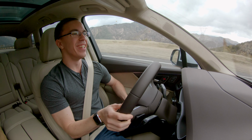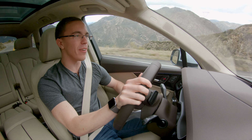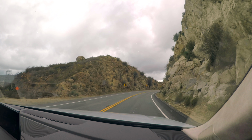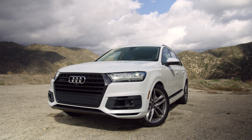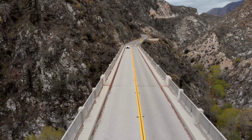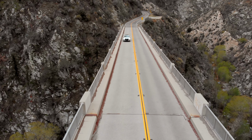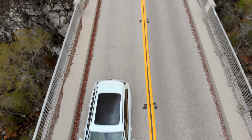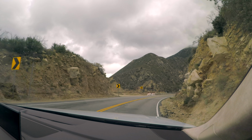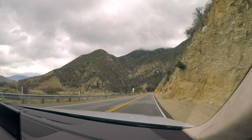Oh man. So of course, no one in their right mind is ever going to take a Q7 on a spirited canyon drive, or maybe you will, who knows. But the idea here is that you're getting a full-size SUV that not only has all the tech that you would expect, but it also drives like a proper driving SUV. I mean, I'm legitimately impressed when you look at the size of this thing, with how well it actually handles and what kind of power it's got.